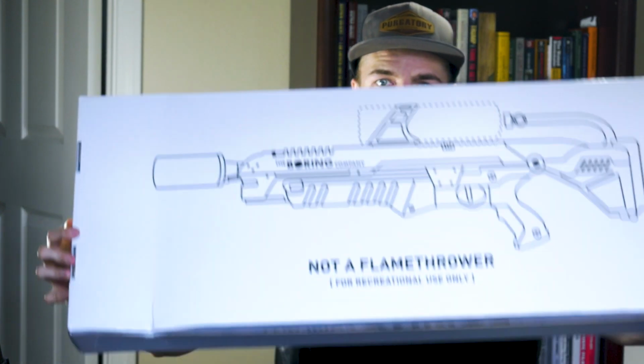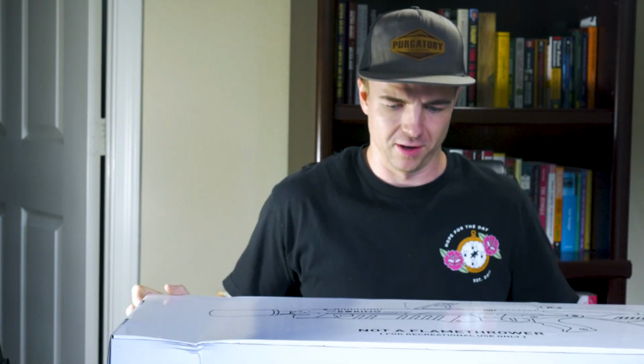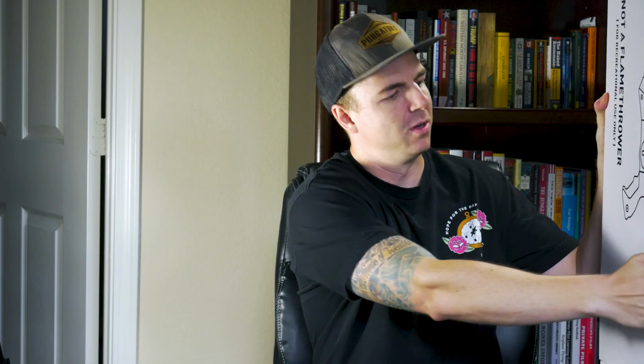The product box is pretty cool looking. It's just a diagram of the Not a Flamethrower on the front of it. Nothing too extreme. I mean, it's pretty basic, but it still looks cool. All white all the way around.